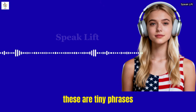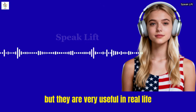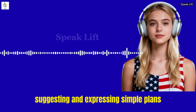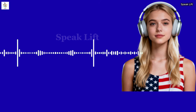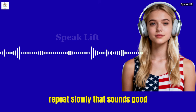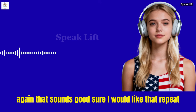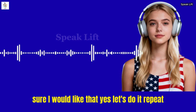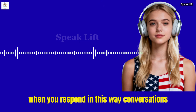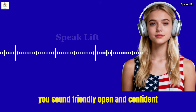These are tiny phrases, but they are very useful in real life. When you practice these, you become comfortable suggesting and expressing simple plans. Now let's practice agreeing with someone. Repeat slowly. That sounds good. Again. That sounds good. Sure, I would like that. Repeat. Sure, I would like that. Yes, let's do it. Repeat. Yes, let's do it. When you respond in this way, conversations feel natural and warm. You sound friendly, open, and confident.